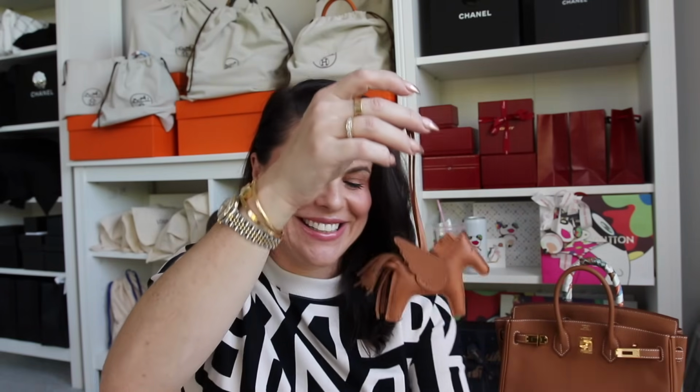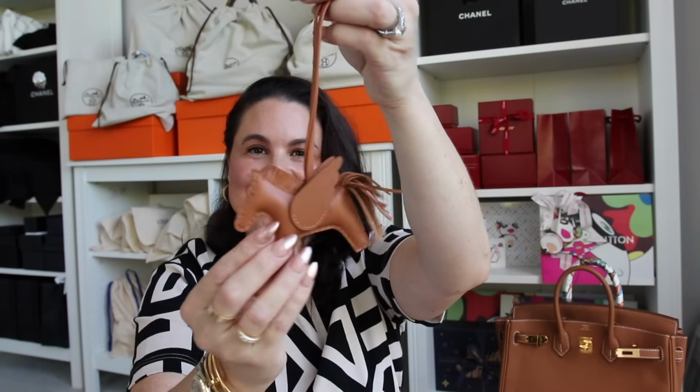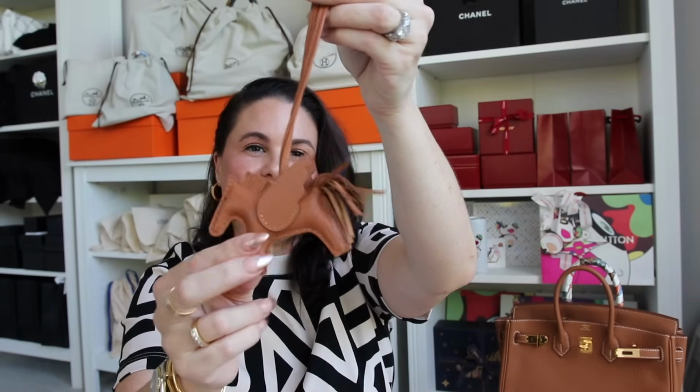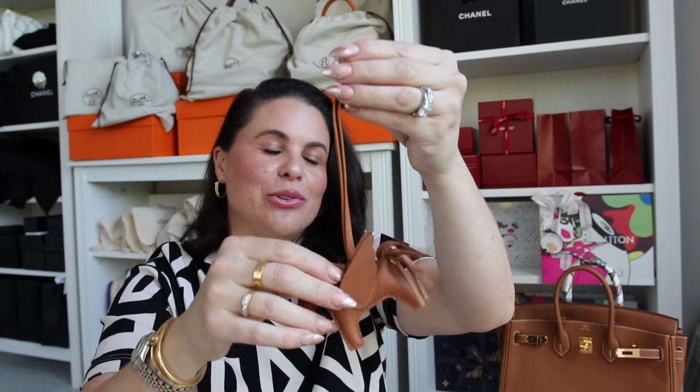So this was from the boutique that I probably unboxed and showed you, but for satisfaction reasons I repackaged to show you it's matching to Gas. The little Milo Rodeo Pegasus, so the horsey with the wings charm in all gold. So it's a full gold, no contrast, which is really gorgeous and a little bit fresh. So I got it for the bag. Just beautiful, and it's been on ever since.